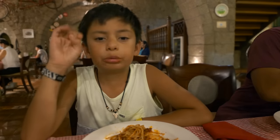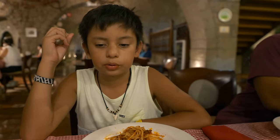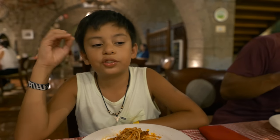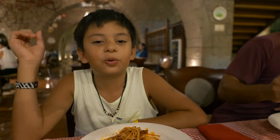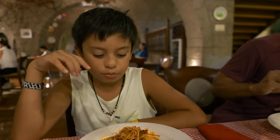That is a really good mixture and balance between the sweet and savory, unlike Wendy's spaghetti, which is just full on meat. But this one is really good.